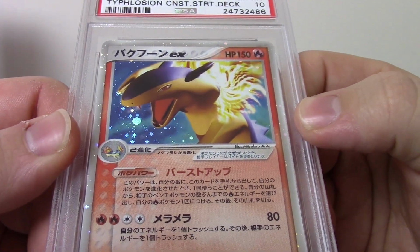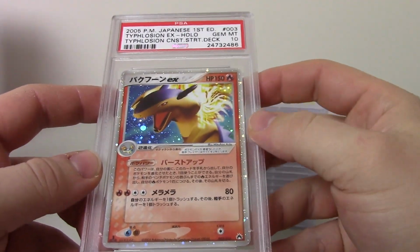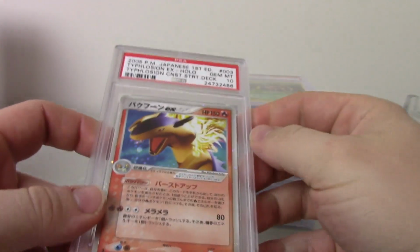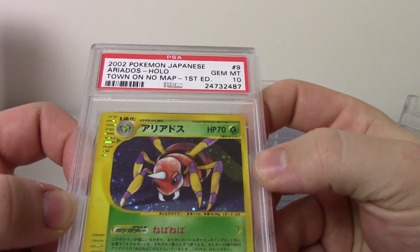Typhlosion. It's actually from a starter deck of sorts. I did not realize that when I was going through the actual cards and appraising them. I thought it was from a pack for whatever reason. It's actually from a constructed starter deck.